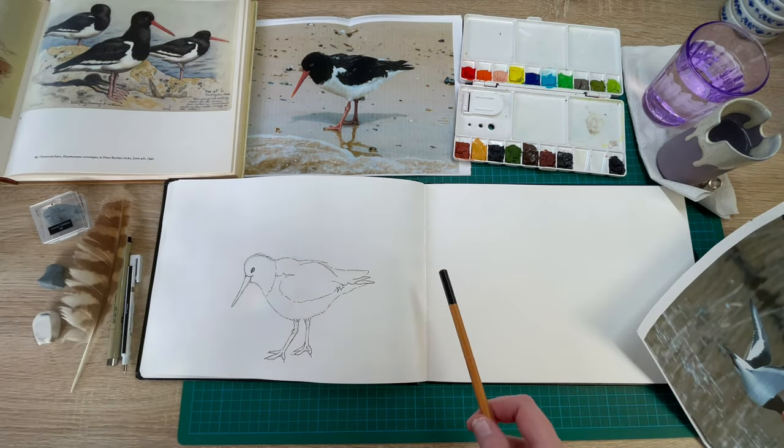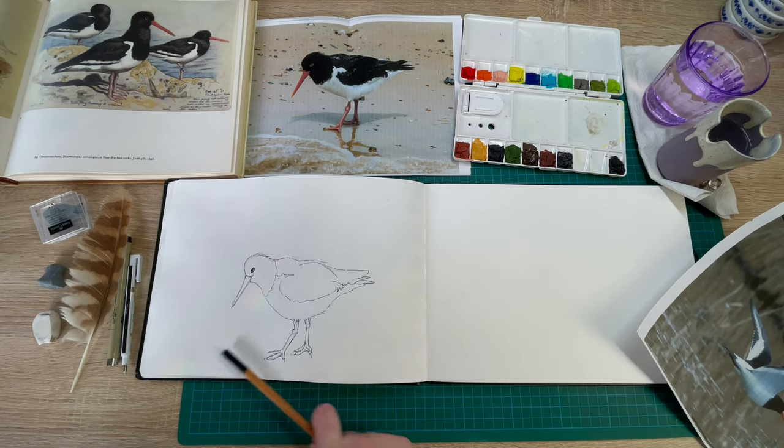He's right on the edge of the water, but I've drawn him too far down the page to be able to include any of the water. And for me, it's just a little practice, so I'm not going to get too hung up on it.